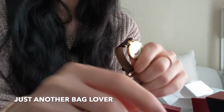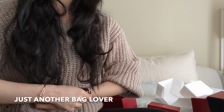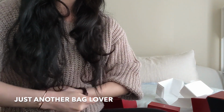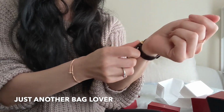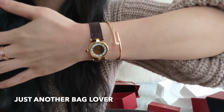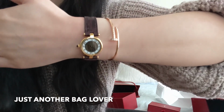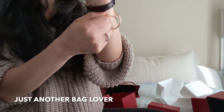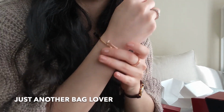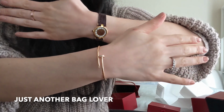So do you guys feel like this would clash? Let me also put it on my left arm so you guys can see it, and let me know what you think. Do you think I should wear this bracelet on my right arm, or on my left? Do you think it looks okay like this, or does it look better with the watch closer to my hand and the bracelet a little bit below that? Or should I just keep it on my right hand? Let me know what you guys think of that.